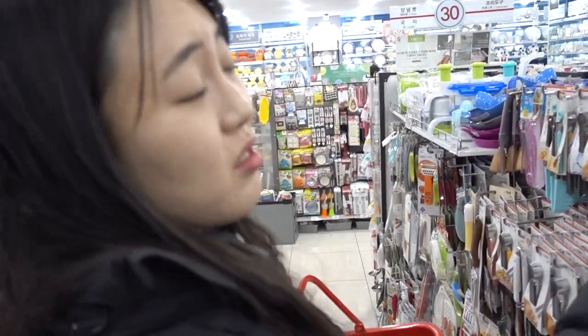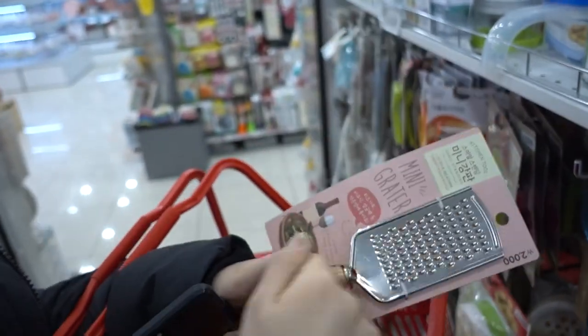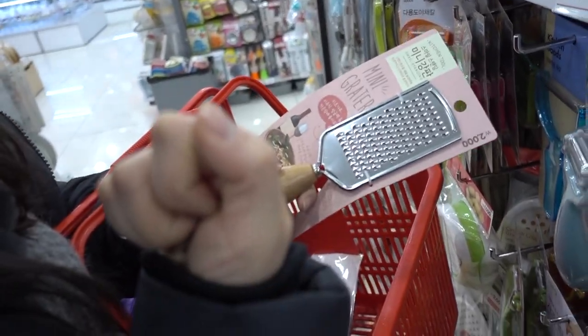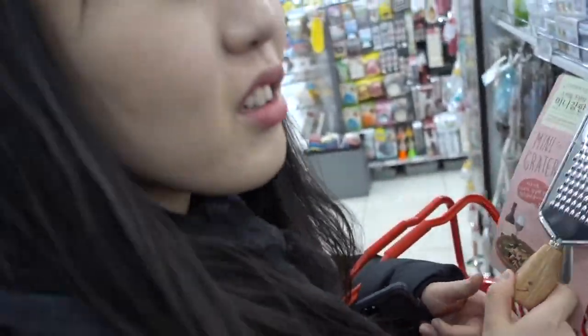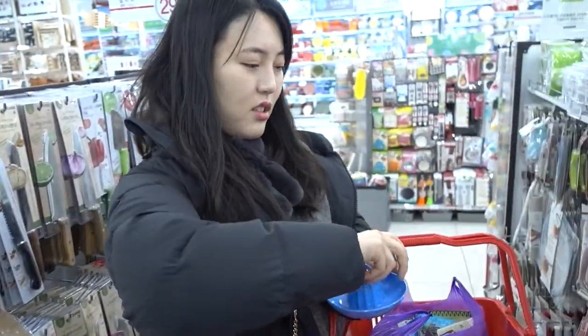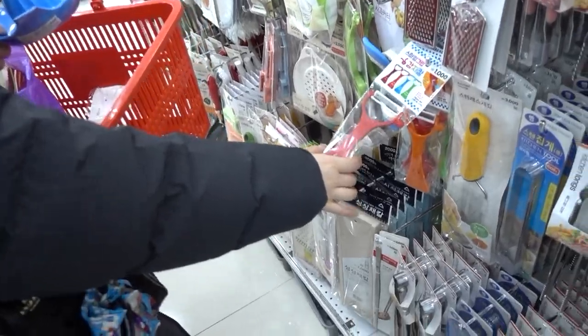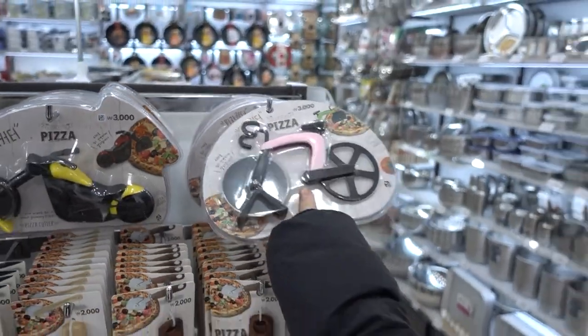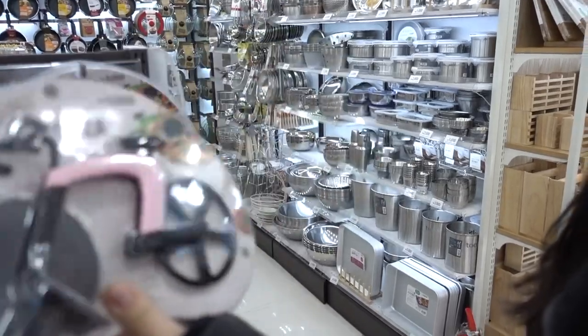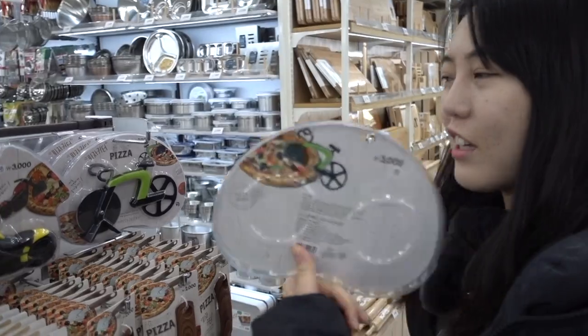If you eat shrimp every day, you should buy it. But I rarely eat shrimp. So if you have some cheese, you push those things into it to cook. Oh, there's also some lemon. Oh, potato knife. Whoa, there's also a piece of pasta. Looks like a bicycle. Look at this. Bicycle, or riding on the.